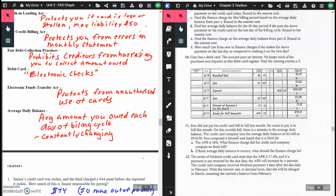A debit card is basically an electronic check, where you can go to a store, use your debit card, and it comes directly out of your bank account. The Electronic Funds Transfer Act protects from unauthorized uses of cards. And you have an average daily balance on your credit card statement, which we'll talk about a little later. This is the average amount owed each day of your billing cycle, and it's constantly changing because it's based on money coming in and out of your account. If you need to pause for definitions, please do so.